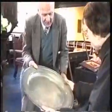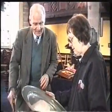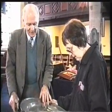Would you like to hold it for me? Heavy. It is heavy, actually. This is a communion bread salver.